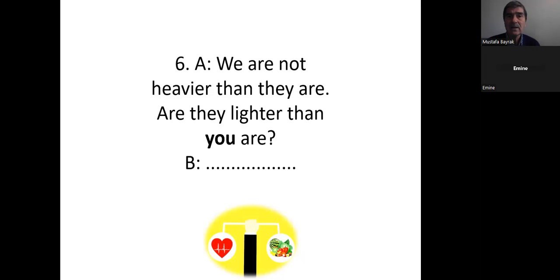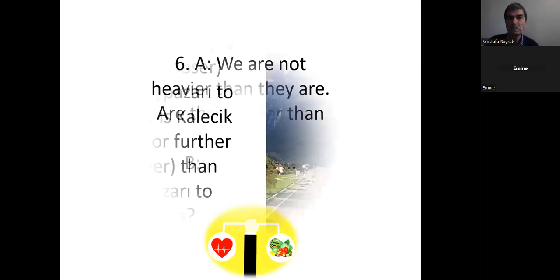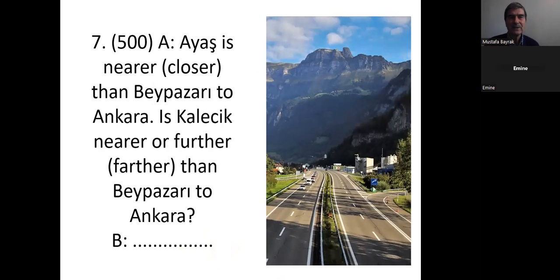Dialogue 6. We are not heavier than they are. Okay, we are not heavier than. They also come together. Heavier, comparative, and then. Okay, we are not heavier than they are. Are they lighter than you are? Yes, they are lighter than I am, or than me. They are lighter than me. Dialogue 7. So we have studied 500 dialogues so far. We have studied 500 dialogues so far.